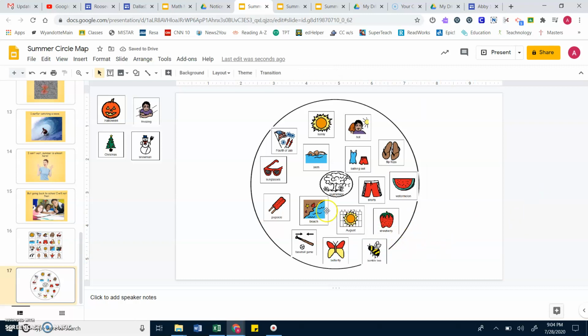Bumblebees. So some of our summer words are sunny, hot, 4th of July, swim, bathing suit, flip-flops, sunglasses, shorts, watermelon, popsicles, beach, August, strawberry, baseball, butterfly, and bumblebee. These are all different summer words.